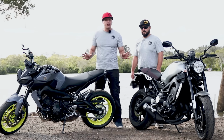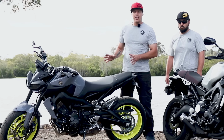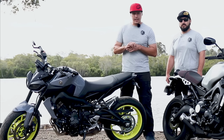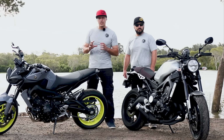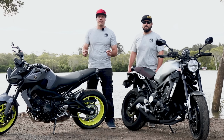However, the way they've tuned these two bikes separately makes them a little bit different. The MT09 power delivery is always there from the very, very start. Even with their two power modes, it's really consistent. On the XSR, the power delivery is a little bit more linear. It's a little bit slower and it's a little bit smoother, but that can really give you a power and commanding feel on the bike.